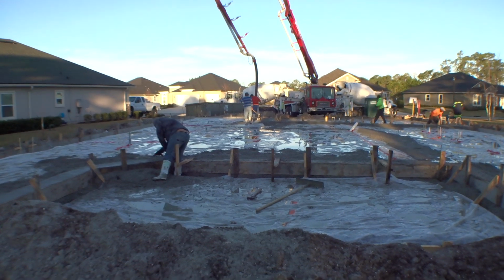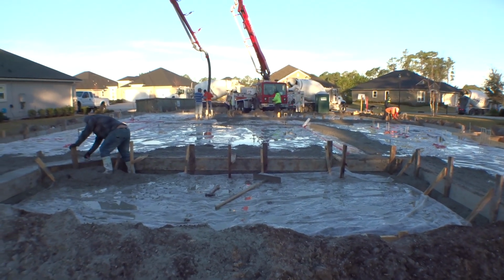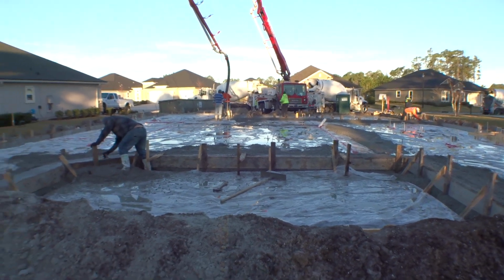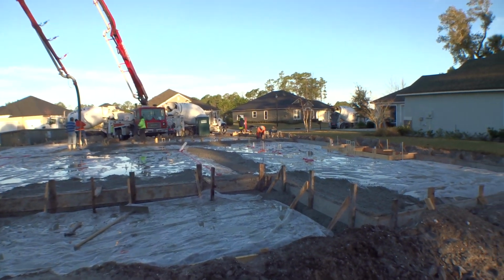That'll be poured as well during this operation. And a free pour would be like a driveway or a lead walk up to a house. We're going to have a paver driveway, so we won't have the driveway pour. Okay. The other gentleman's over there starting to do the same thing.